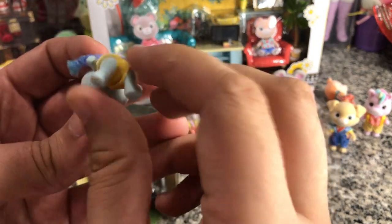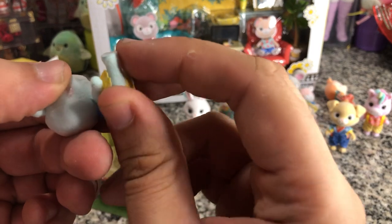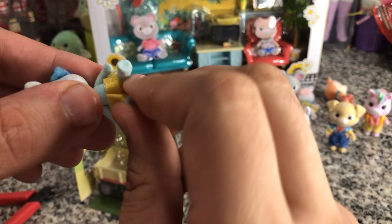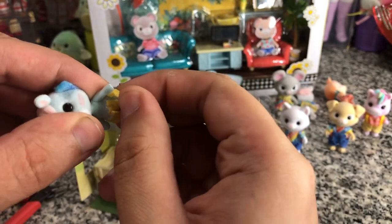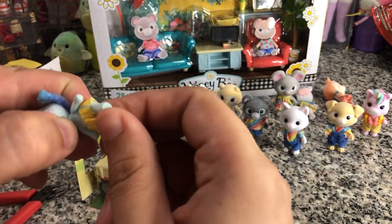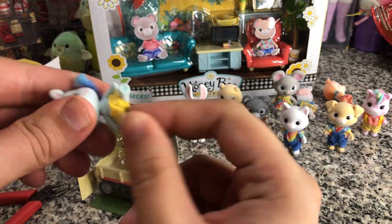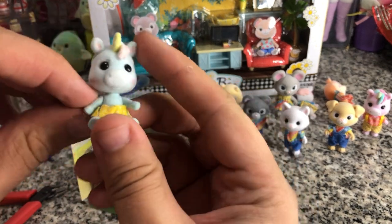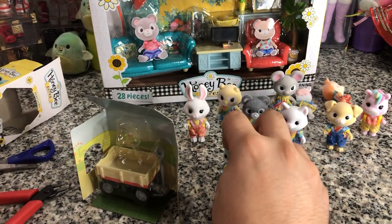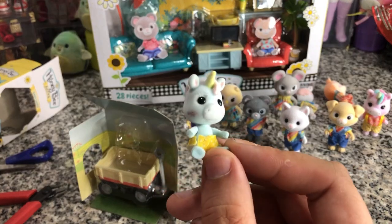Again, he's got hooves. Are these legs movable? I think these legs are movable. They're just not really super movable. Okay, yeah. So, like I said, these joints are really stiff, but they're still cute. Like, that is a cute little baby unicorn.